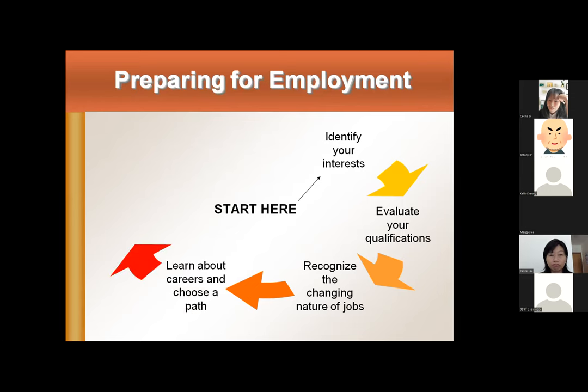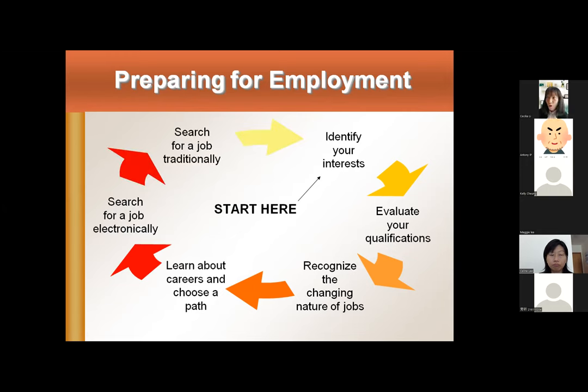We have to learn about a career and choose a path. Then we have to search for a job both electronically and traditionally.